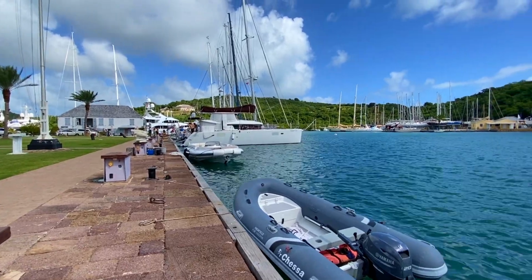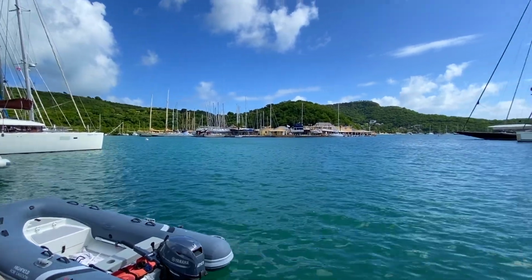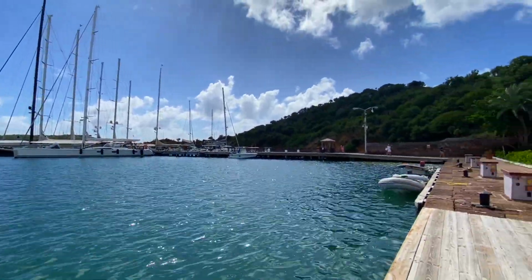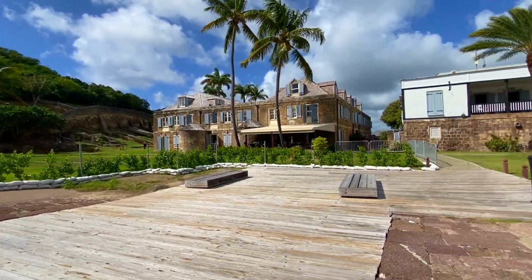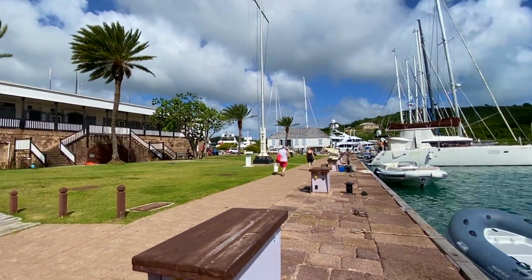For anyone that is a big naval history buff, like my husband, he's former Navy, I really recommend getting out and checking out Nelson's Dockyard. You can really learn about how this dockyard plays a part into the island's history. If you'd like to learn more about what Nelson's Dockyard is and some of its history, check out the description box below and I'll have a link to where you can learn a little bit more.